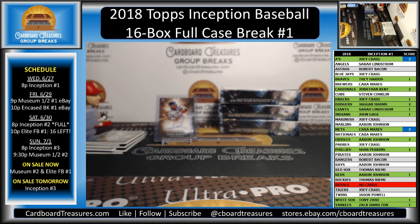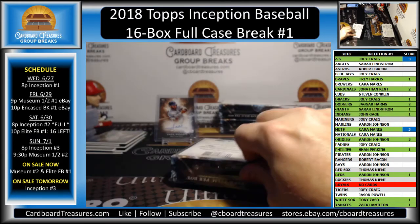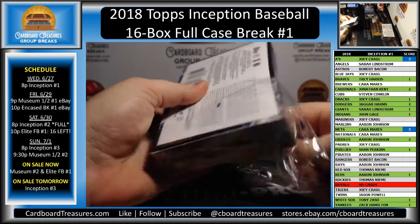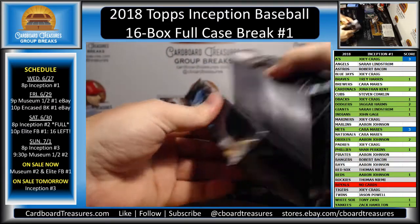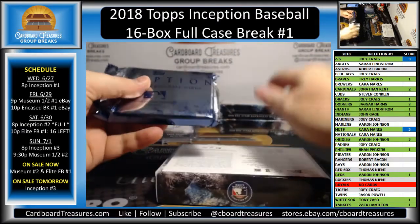Cardinals now with two. Three boxes to go. A's, Mets tied for the lead. We need a big, big hit. A lot of teams looking to get on the board.